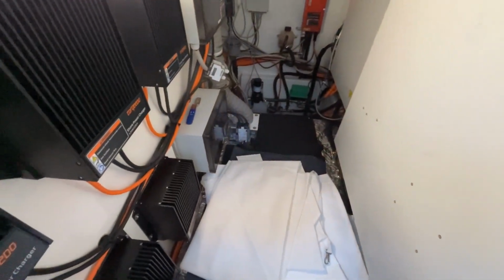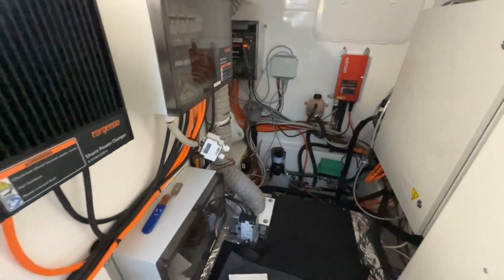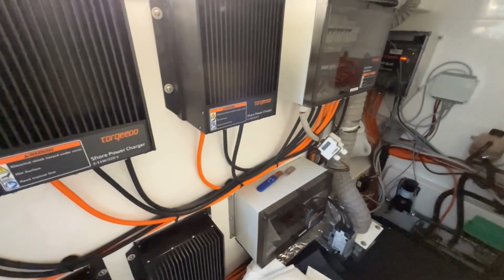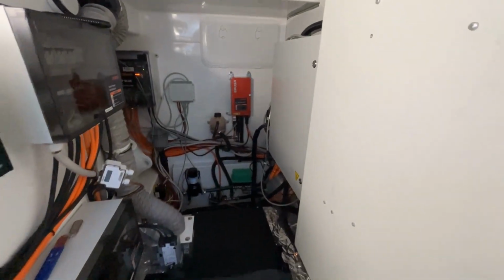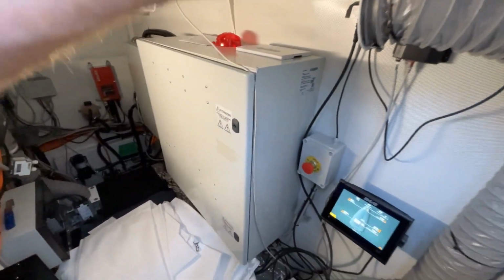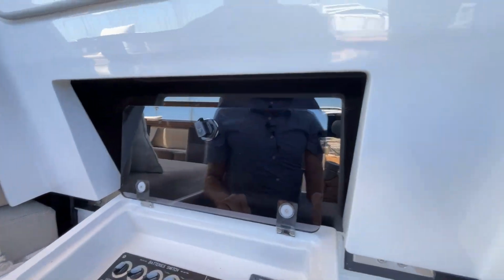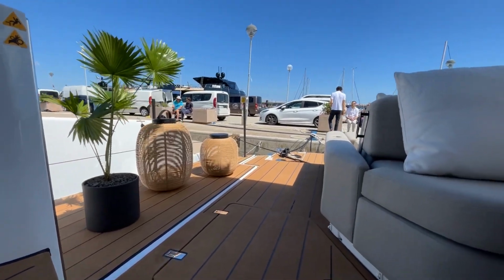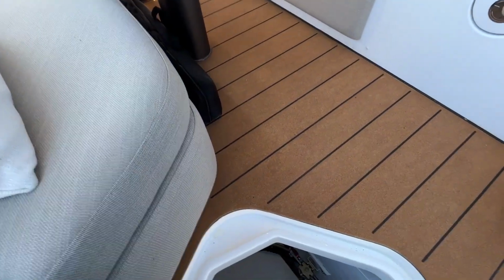So it's a pretty interesting space. As you can see, it's not your grandfather's yacht setup in terms of technicality. Now a lot of this was driven, Azimut says, by the desire of potential owners to have more sustainable features on their boat.